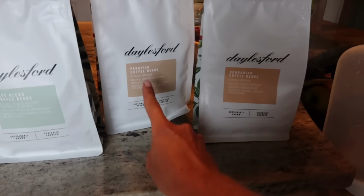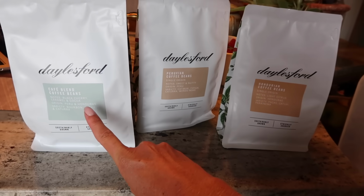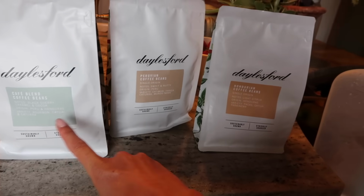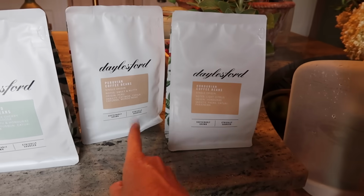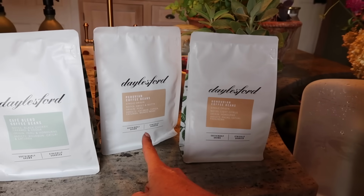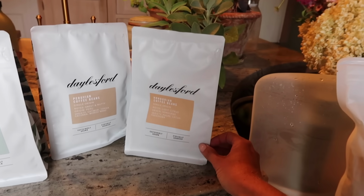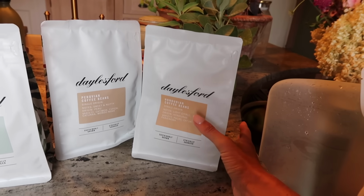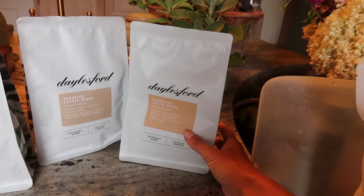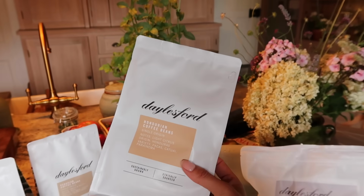I do like a sweet and nutty coffee. This one has got notes of black cherry, caramel and cocoa, and this one is light citrus. I think sweet and nutty is going to be my favorite. But I'm going to start with the Honduran because I actually can't really, in my head, imagine how a light citrus coffee would taste. It'll be really interesting to know if I can actually taste the light citrus. So let's give it a whirl.